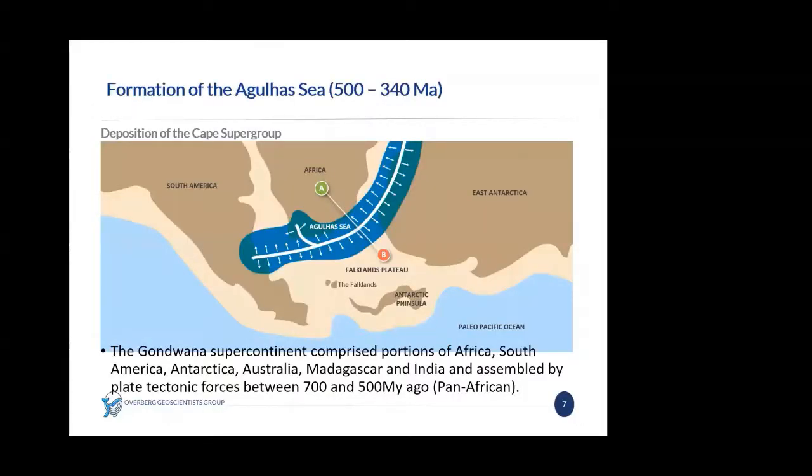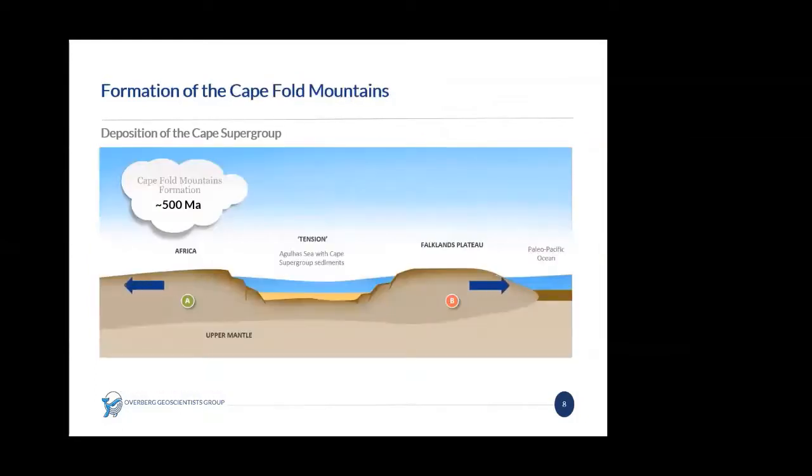So this is what we saw last week, basically that reconstruction of the four main continents together: South America, Africa, Eastern Antarctica, the Falklands Plateau, and the Antarctic Peninsula. And at this time, there was a subsidence, downwarping as a result of tension between Africa and the Falklands Plateau, forming the Agulhas Sea, which was not a sea that opened up as the Atlantic did to form a mid-ocean ridge. It was, I suppose you could call it a failed Atlantic Ocean or Indian Ocean, and it certainly seems it might have been a precursor of those activities.